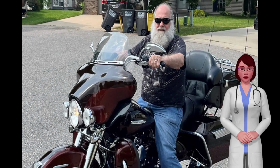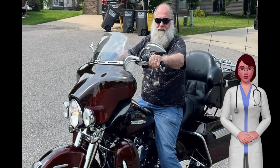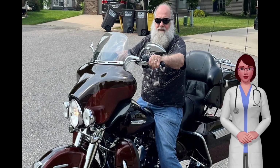Both Dr. Ziegler and Woods agree he's doing very well in his recovery, and the data from the smart knee has helped his care team ensure he's been on the right trajectory. It's getting better every day, says Woods, who just several months after surgery was able to get back on his motorcycle. I won't make it to Sturgis this year, but next year for sure.